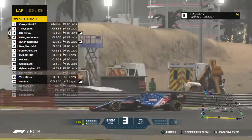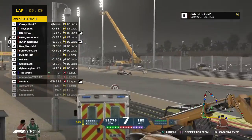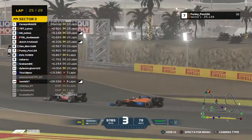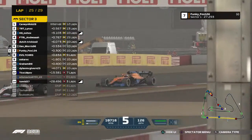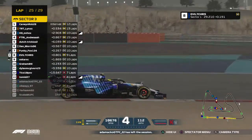Oxox and Andoir continue to suck at Dutch Tricks, who has a penalty as well. Oh, because he got one for the collision earlier, didn't he? Still Dan and Funky Fox circulating behind him. Those two have gone with him. Evil Chris has now got to within DRS range. That is Adamaka's night unfortunately done.